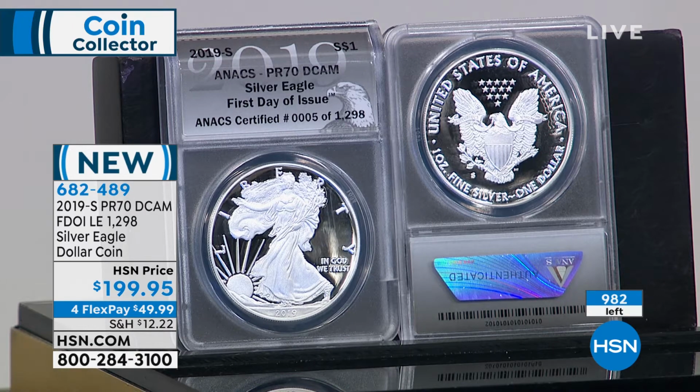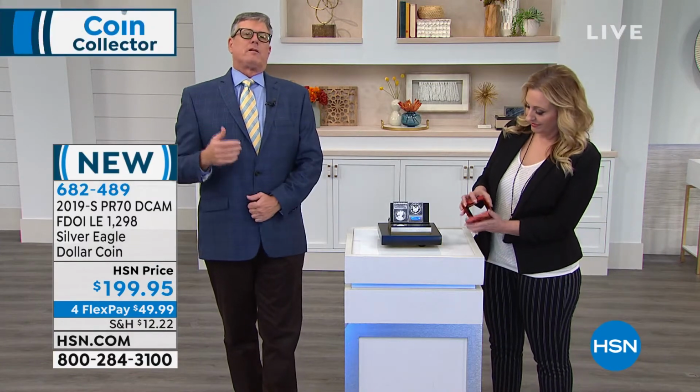Oh, we're doing the countdown clock now. That's exactly right. And that's what's going to happen. And so you have this coin that's absolutely perfect. That's absolutely proof. 100% exclusive. Our lowest price, our regular price. And now on top of that, you have the opportunity to get a coin that could very well end up being the rarest regular issue Silver Eagle.